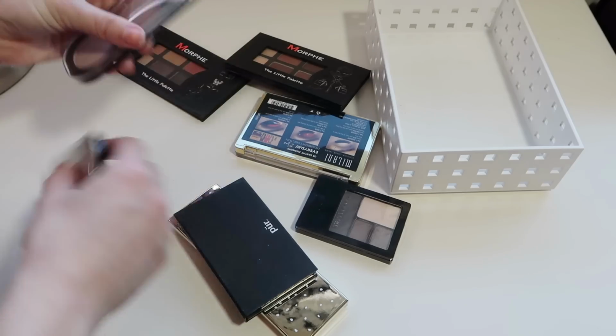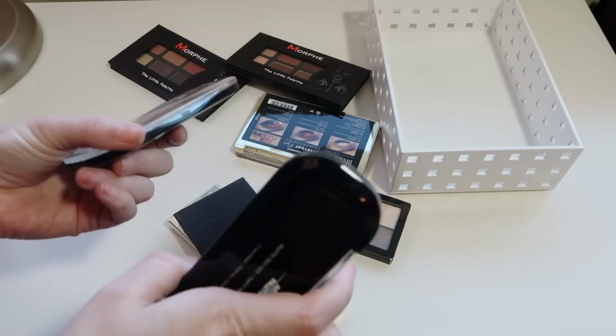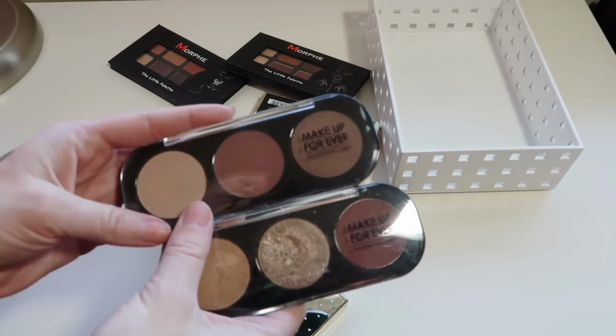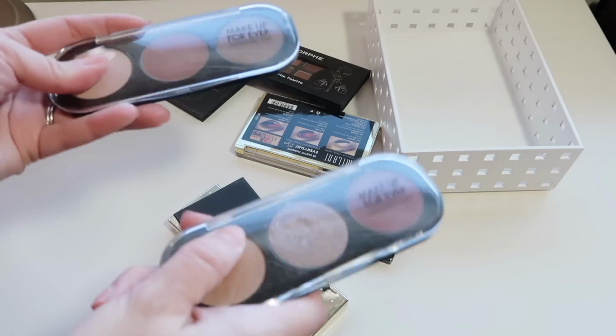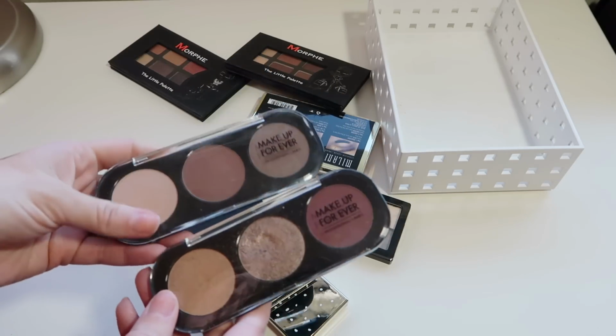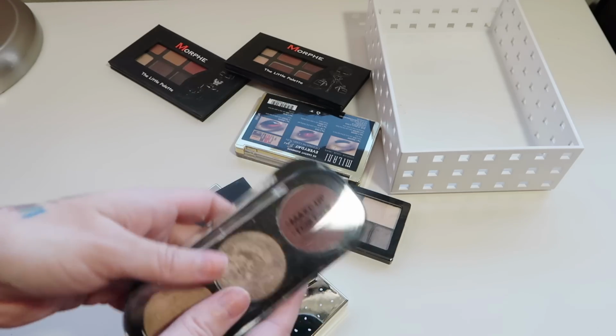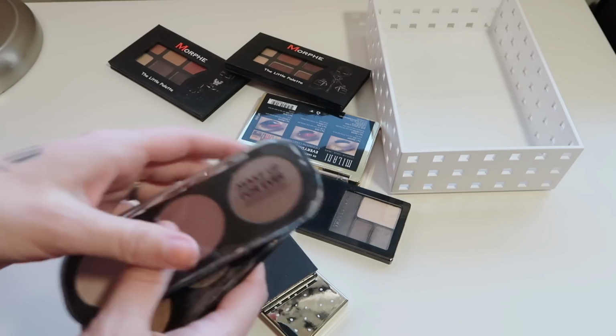So these Makeup Forever ones I actually really like. I don't love them in these little things. I think these are cute, but I don't find that I reach for these shades too much because they're in these little palettes. So I'm probably going to depot them from this and put them in Z palettes, but I'm definitely going to keep them because they're really good shadows and I like them.